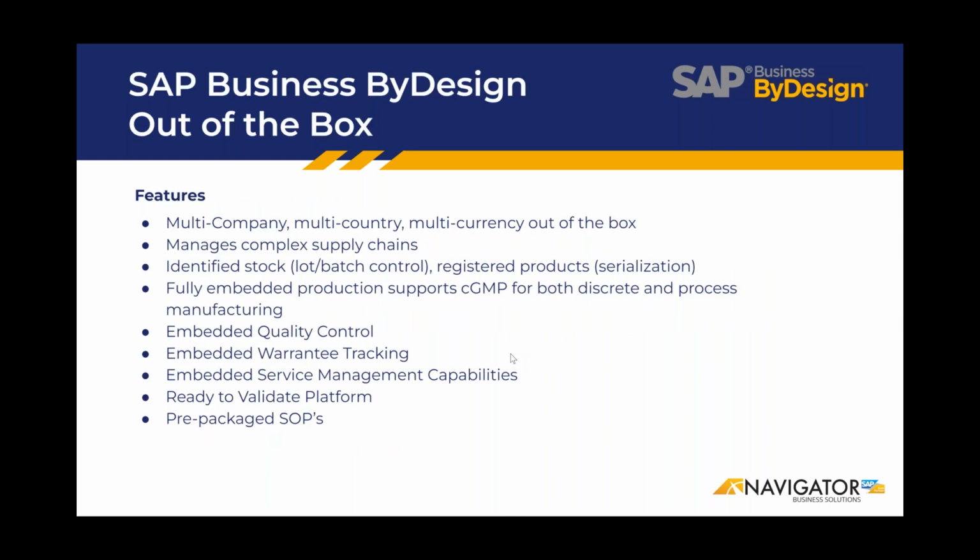Now, what are the features that are out of the box that make it particularly good? I talked a little bit about that. It's multi-company, multi-country, multi-currency, right out of the box. You don't have to add another version of the solution to be able to support that. It manages complex supply chains. So if you have one of those supply chains where perhaps you're manufacturing APIs in another country, you're bringing it in, you're doing some final processing or some final assembly of components manufactured in other countries, it can handle all of that.